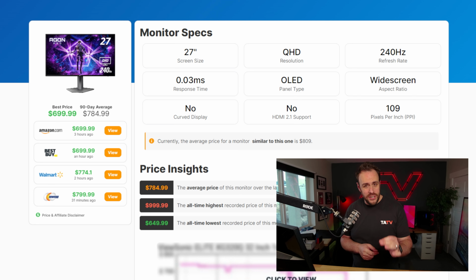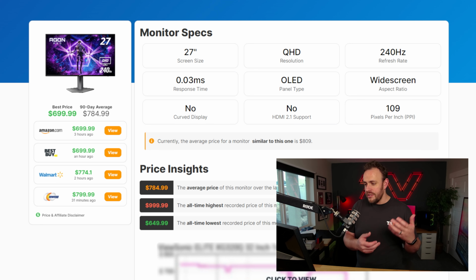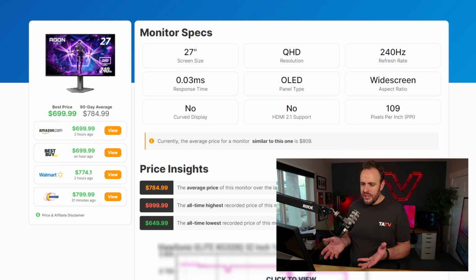It's a 27-inch display. You're gonna get a 1440p picture. It's gonna look great, obviously, because it's OLED. The response time is crazy fast, and you're gonna have a super high refresh rate. Now, this was obviously created for a PC gamer, right? To be able to achieve those high refresh rates. You're only gonna get 120 of that.